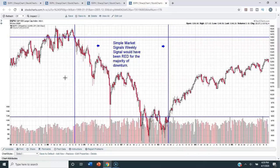But the point I want to get across here is back in 2000, at approximately the 1450 level on the S&P 500, the signal in my model would have turned red, and it would have been red for the majority of this downturn, and then it would have turned green here, okay? So Simple Market Signals can help you in these really volatile times, because you're going to know if the signal is red, you have a very high risk environment that you're working in, okay? And it's really, really hard to make money in these high risk environments.